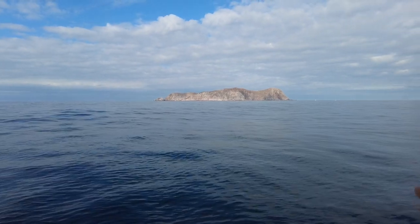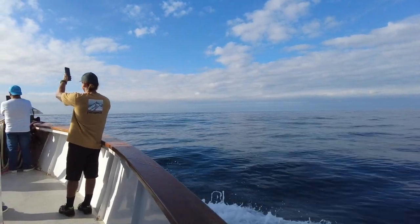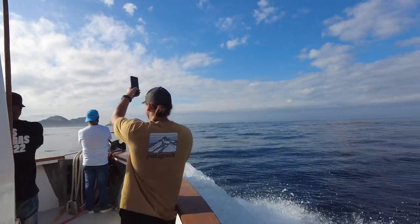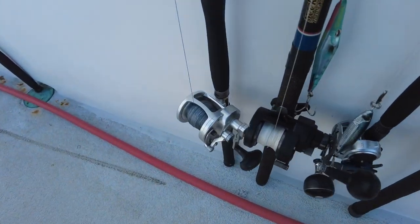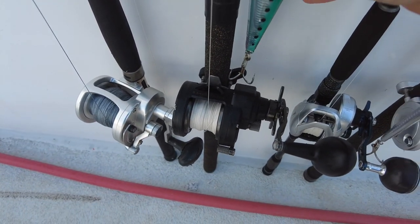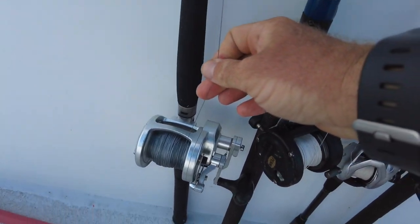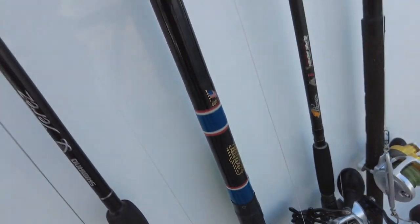8:35, we're rolling into the islands. Got North Island right here. Middle grounds. Dolphins cruising. Got the setups right here. Tranx 300 with the Cold Sniper, surface iron, all that Seeker and Fathom. Then got the live bait setup right here, 25 pound fluoro with the circle hook. Let's get it.